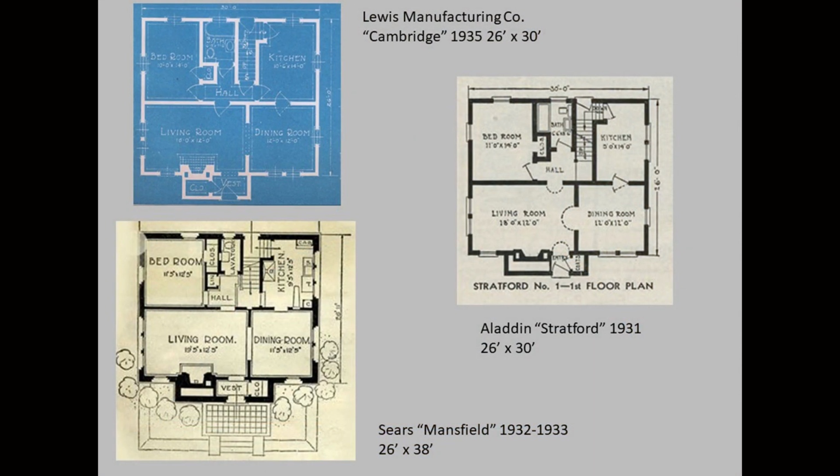Their plans are slightly different, so if you are able to get into a house that hasn't been altered, you can sometimes figure it out more easily from the plans. So these are the plans of those three houses, and if you look primarily, the difference is in the location of the bathroom and the stairs in the back bedroom area. They almost all have the similar layout of the dining room and the living room in the front.